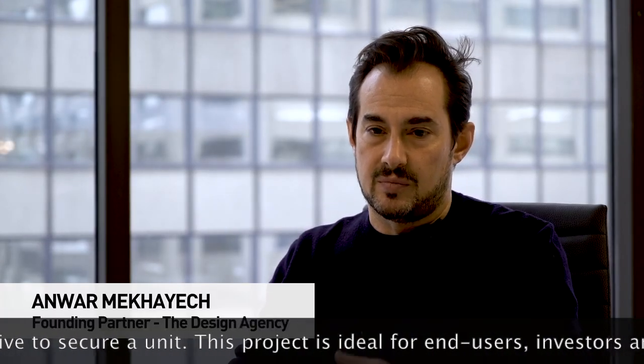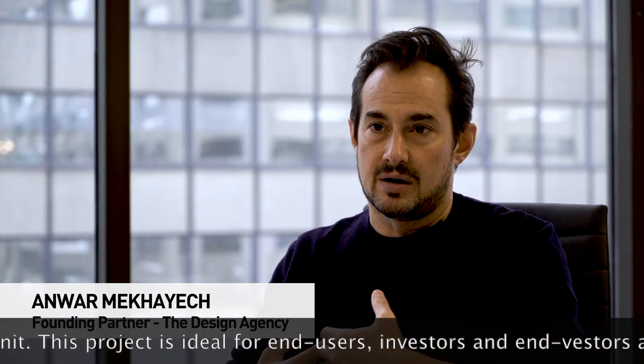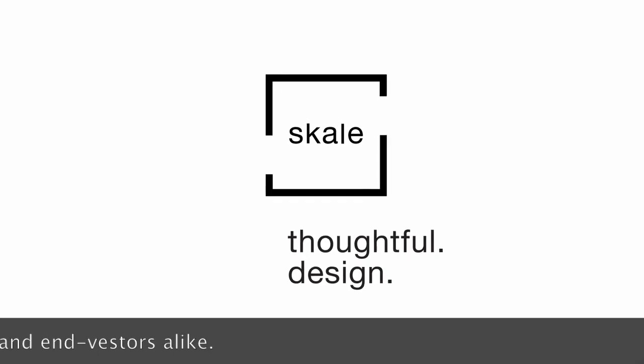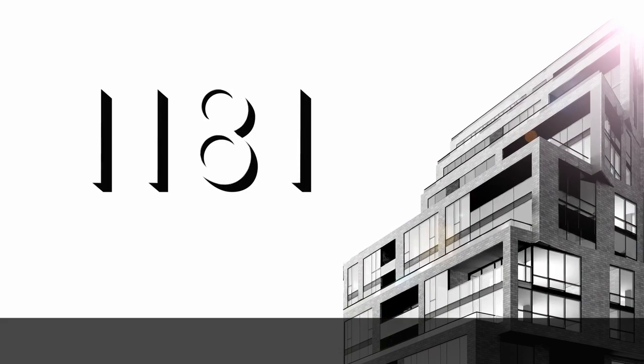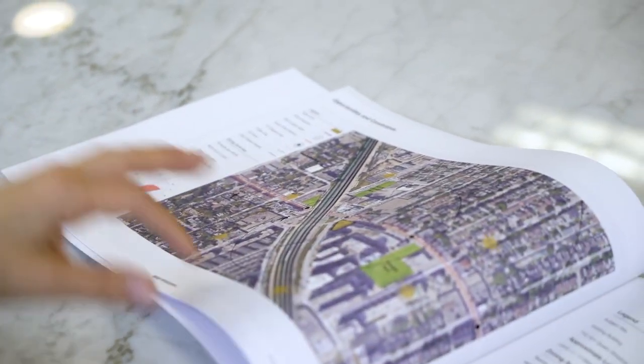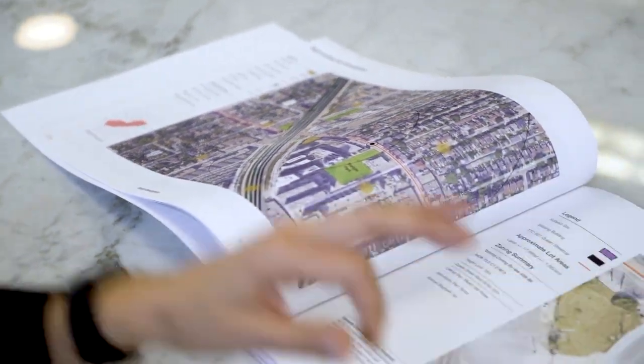It really came from the fact that we were trying to be something different and a little bit unexpected for Queen West. The most exciting thing about this project is the site in which it is, the area in which it is, the ability to complete the community, to be the final piece in the community, rather than be the first piece and wait for all the other stuff to come.